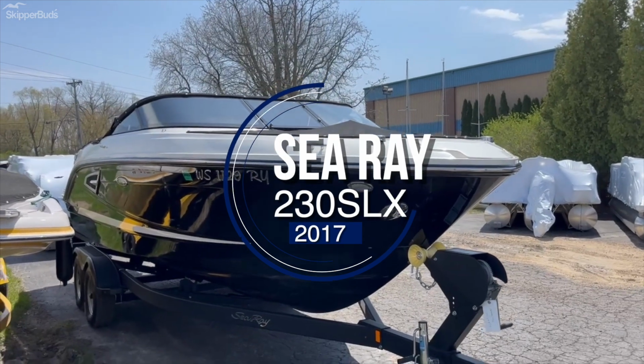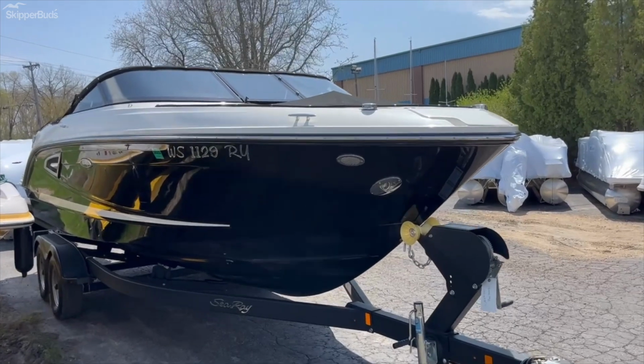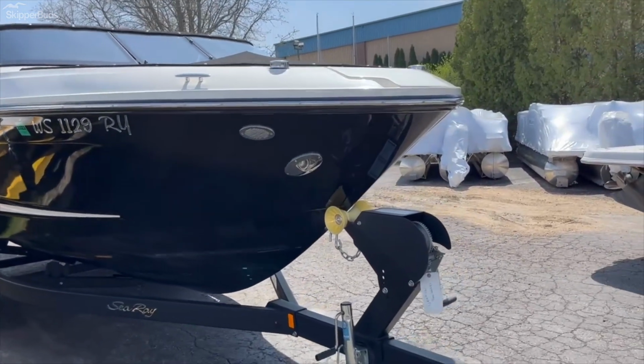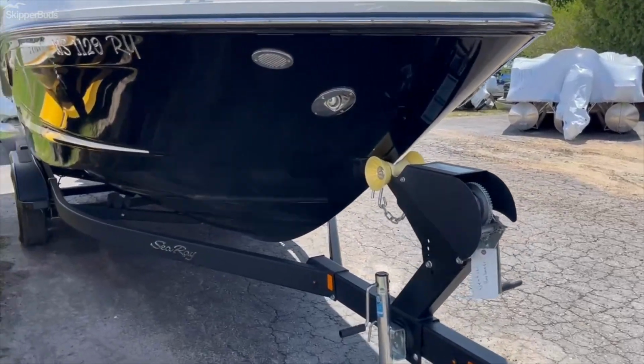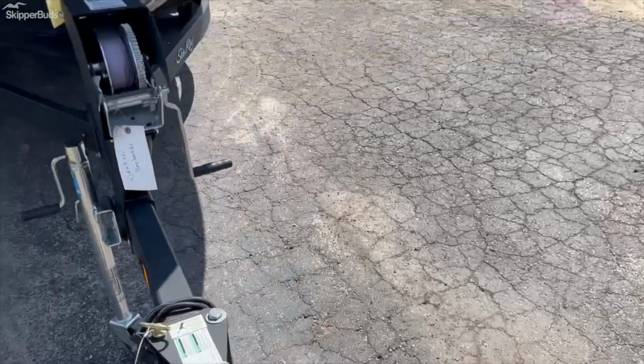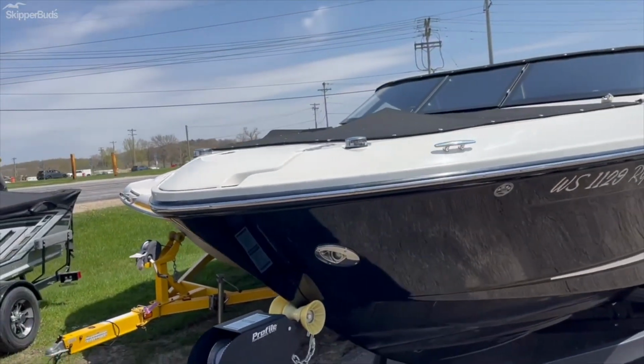2017 Sea Ray 230 SLX. Complete black hull, docking lights on a tandem axle trailer with brakes and swing away tongue. Designated anchor storage.